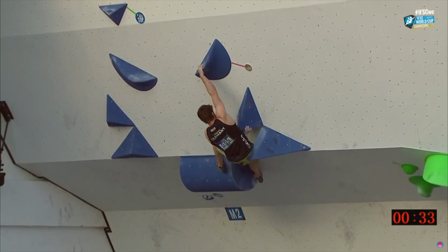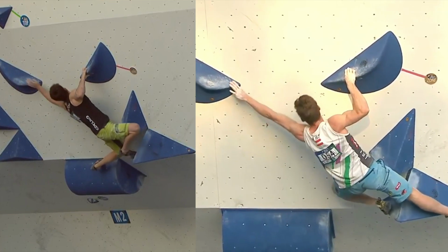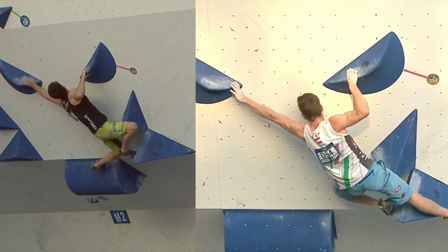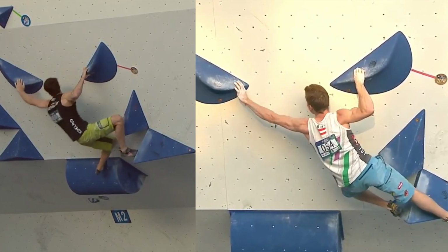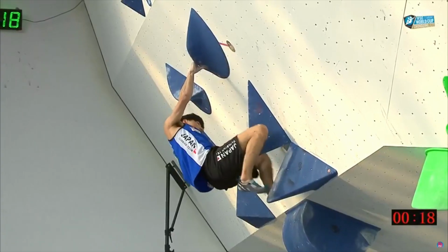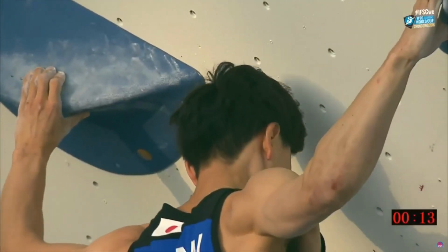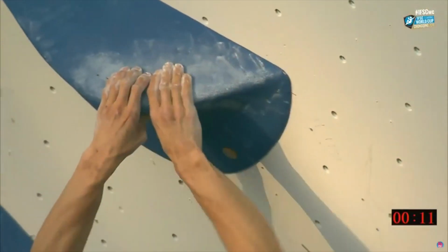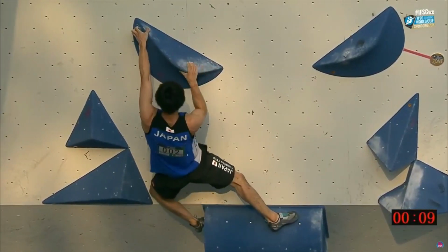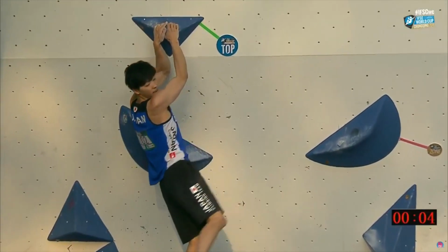We can see how important it is to get the left foot onto the volume, makes it a little bit easier to move over to the left into the shoulder move. You can also see how close Jakob is with his hip to the wall and how open Jan is. Even the toe hook helps a little bit. Let's take a look at Kokoro. He switches into the left foot, really close to the wall, has tension on his left foot, swaps and switches feet, clings onto the lower volume, and tops out easy.